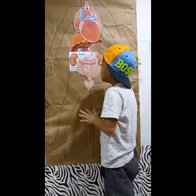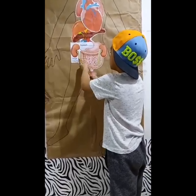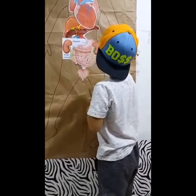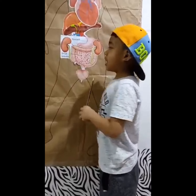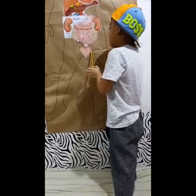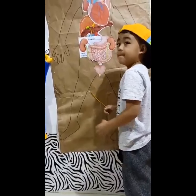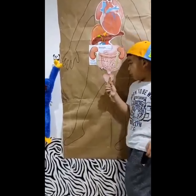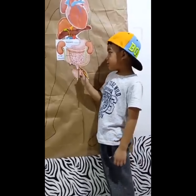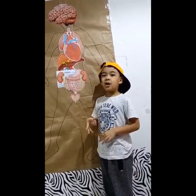This is the uterus. Next. The last one is the bladder. What is the bladder? The bladder is a hollow organ that stores our urine. Located in the lower abdomen of our body.